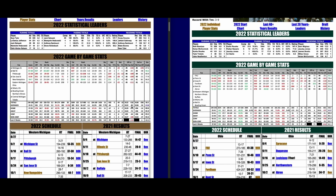If you look at their numbers, they are minus 86 yards per game on offense. But once again, they took on Pitt's defense. They took on San Jose State's defense. Those are two really good defenses. They took on a Power 5 team, Michigan State, a ranked team on the road. Now let's look at the 3 games that aren't Power 5 teams or San Jose.